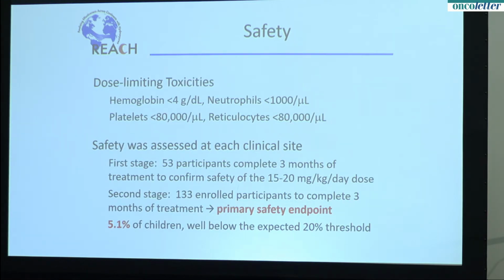Dose-limiting toxicities were the key safety parameter defined here. Note the very low hemoglobin threshold, which was appropriate in the African setting where many children have severe anemia. In the first stage of enrollment, 53 children at each site were studied and confirmed safety of our starting dose. In the second stage of enrollment, the first 133 participants at each site were studied, and only 5% of the children had a dose-limiting toxicity, well below the expected 30% threshold.